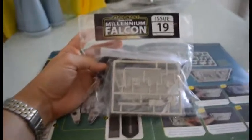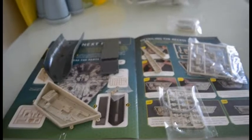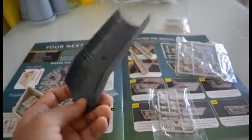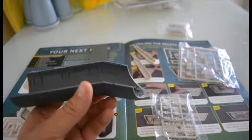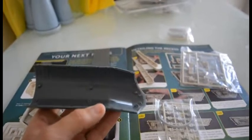So let's take a look here. We got bag number 19. Let me bust this open and see what I find inside. Okay, so like always, just go from big to little, from large to small. We have this piece right here, which is clearly going to be another one of those pieces for the ring corridor. And this is going to attach to that piece of ring corridor we've already completed, which leads off from the main hold into the actual cockpit. So we'll have that going for us.